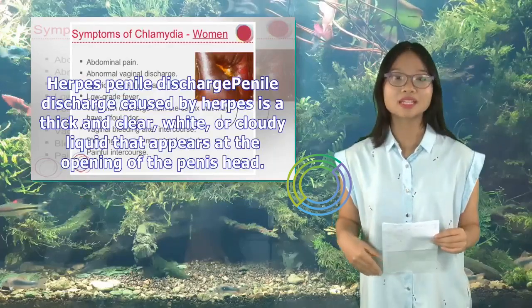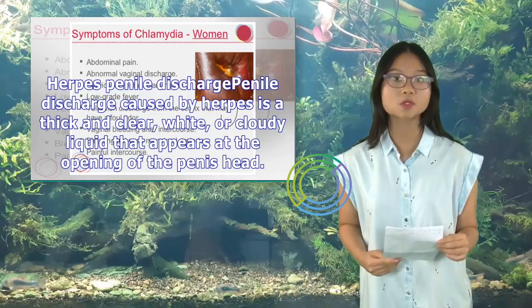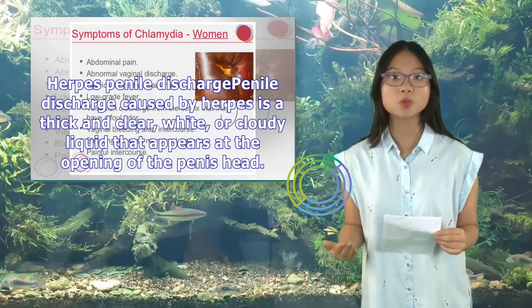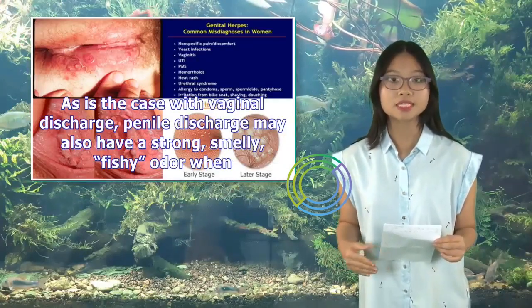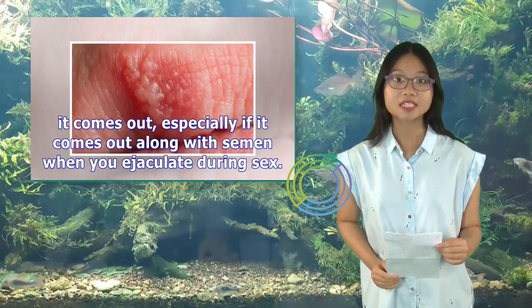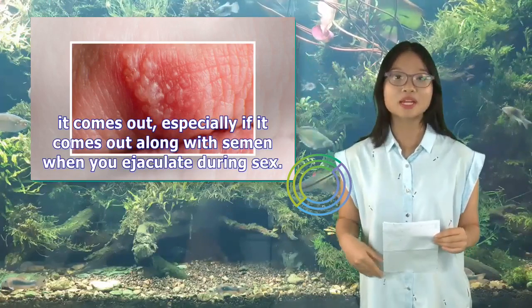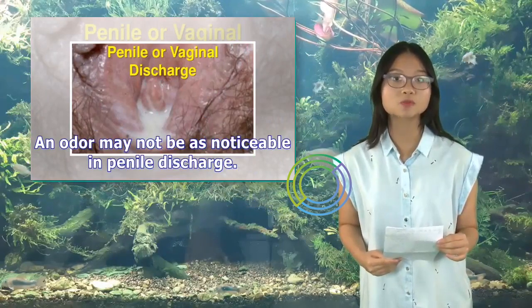Herpes penile discharge. Penile discharge caused by herpes is a thick and clear, white, or cloudy liquid that appears at the opening of the penis head. As is the case with vaginal discharge, penile discharge may also have a strong, fishy odor when it comes out, especially if it comes out along with semen when you ejaculate during sex. An odor may not be as noticeable in penile discharge.